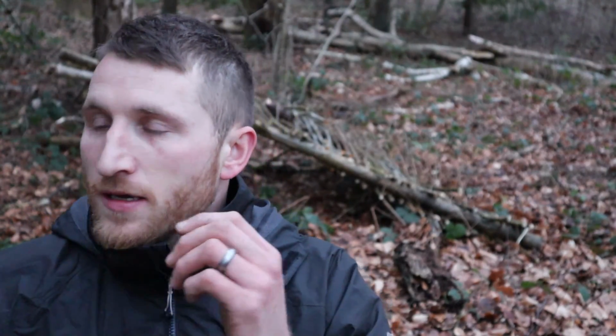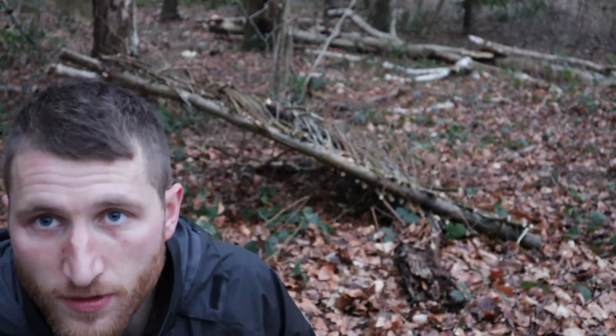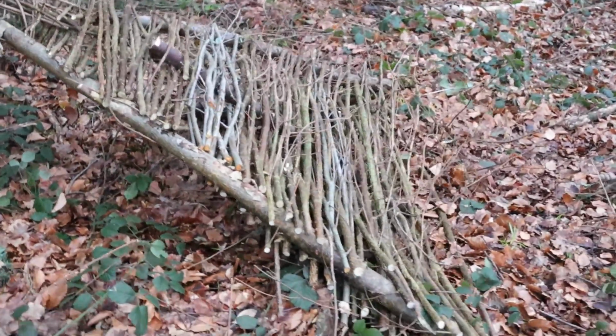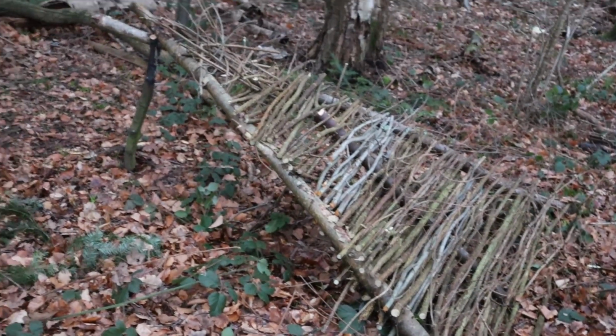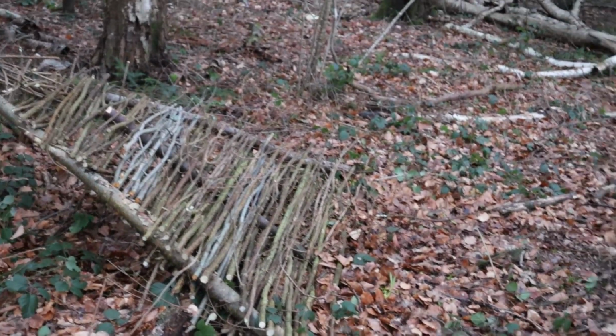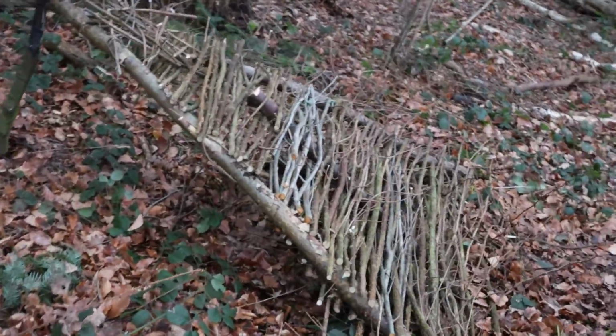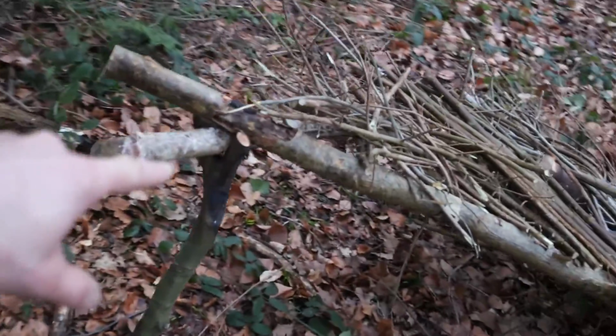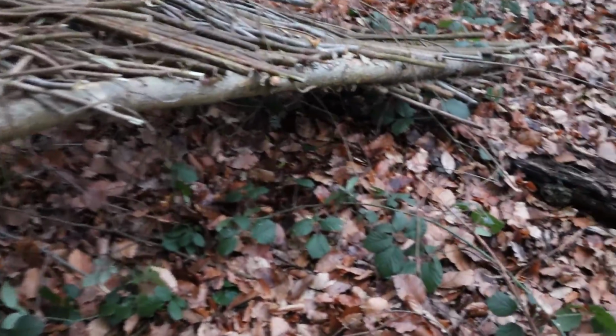Back again. As you've seen, I've packed everything away, and I want to say leave no trace, but in this instance, as you can see, let me show you. In this instance, I'm going to leave that there. Obviously, I'd only be breaking it up anyway and throwing it all around the area. So what I'm thinking is, I've tilted it down and I've put it on like a V stick. There, look. It's not going anywhere.